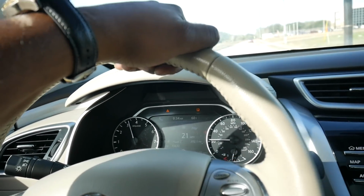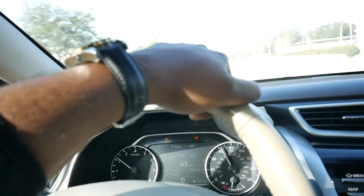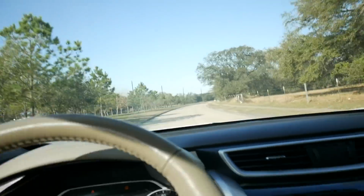Oh, it burnt out a little bit. Oh my God, this thing's slow as hell, bro. I'm just now getting to 60 miles per hour. Oh my God. Dang, this thing is slow.